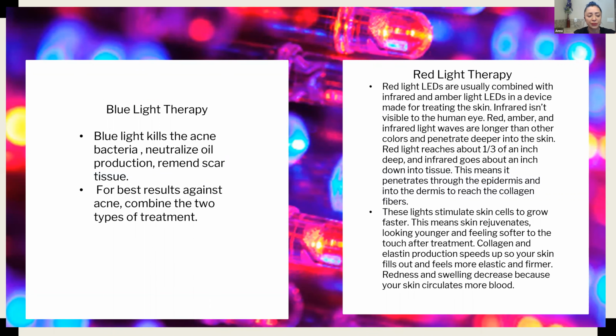Okay, so here in my presentation, it's a summary of the benefits. Blue light kills acne bacteria, and not very visual.